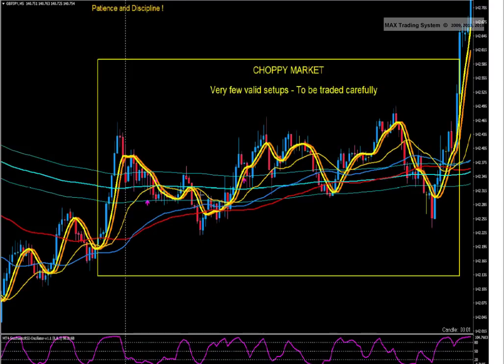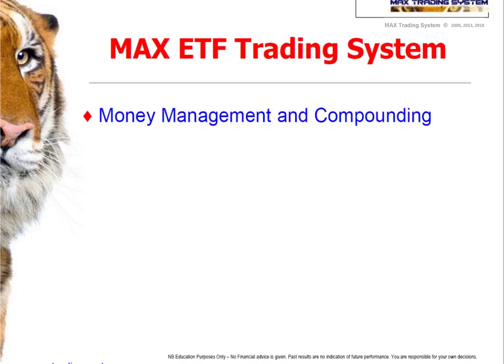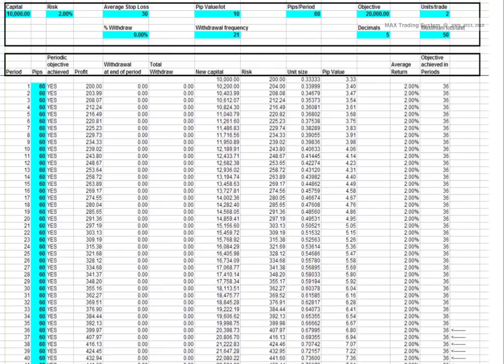So once you get a complete mastering of the MAX, of course, because of the performance of the MAX, I have said around 70% of winning rate, but around 3 to 5 R as a reward to risk ratio with the MAX ETF standard. You can calculate, by the way, the expectancy of the MAX ETF, which is extremely positive. You can then apply what Albert Einstein was calling the eighth wonder of the world, so the compounding mechanism.